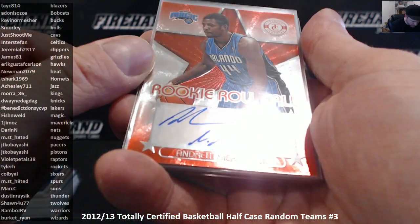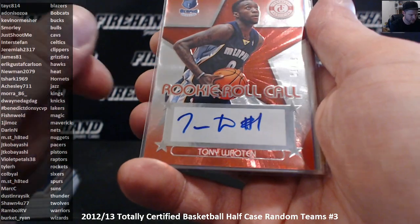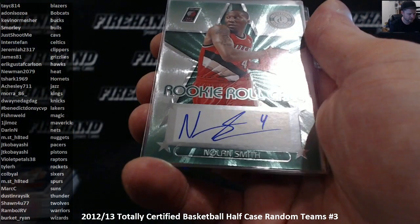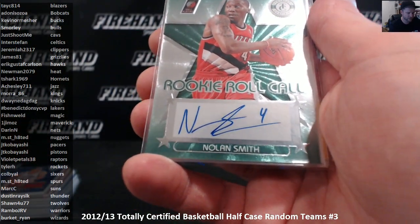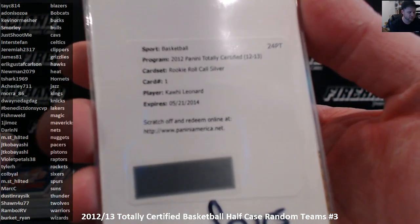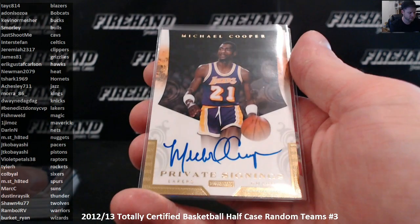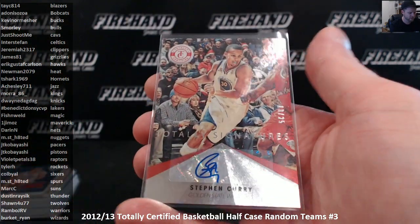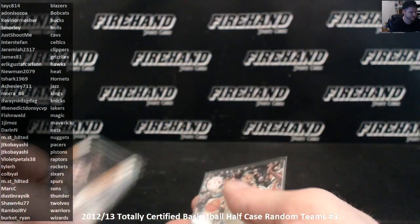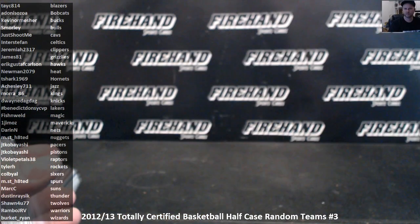Red, this one is numbered to 199: Andrew Nicholson. Tony Wroten, red is short printed to only 79. Gustavo Ayon, blue, 129. The green, Nolan Smith, numbered only 3 out of 5. Got a redemption for rookie roll call autograph, Kawhi Leonard with Spurs. Private signings, Michael Cooper. And totally signatures, numbered to 25, Steph Curry. Whew. That's it. Thanks again, guys, for watching. Congrats, lucky winners. Until next time, peace.